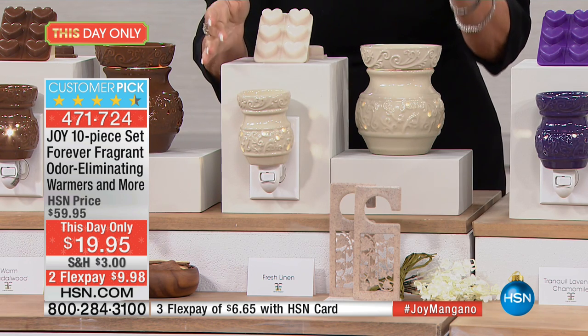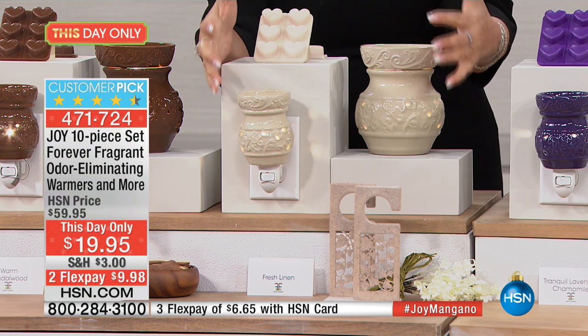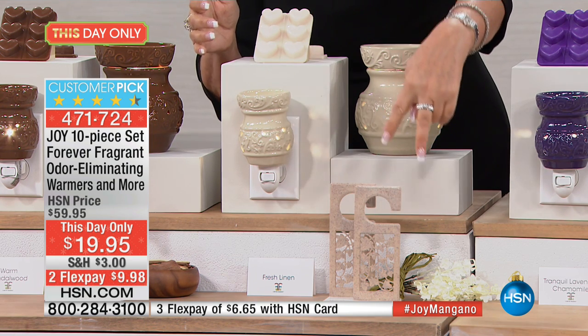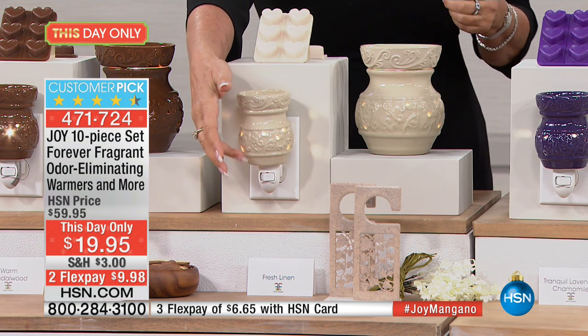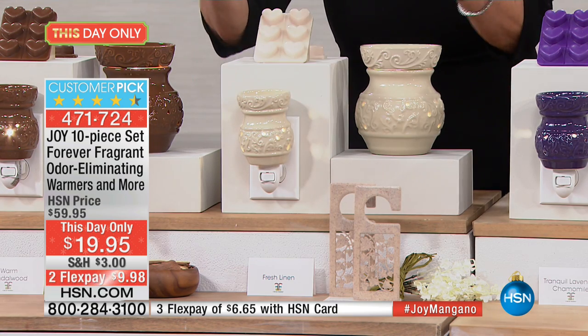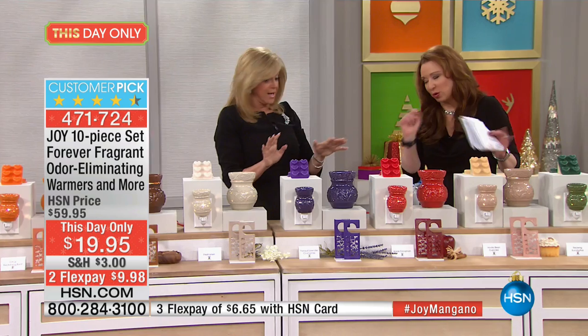Fresh linen, the number one scent. You're getting all of it. What a gift to give to somebody. Wow. For under $20, Shannon. Are you kidding me? You're getting the hang-its they can put in their closets. You can keep them. Give the ceramic wax warmer with the wax melt. You can keep the one you plug in here, the mini one. So that's fresh linen. It's that right out of the dryer scent if you want that. Get that and then get your other holiday scent.